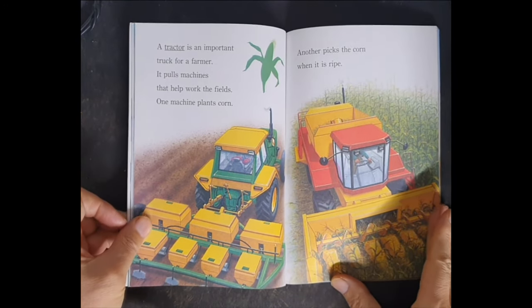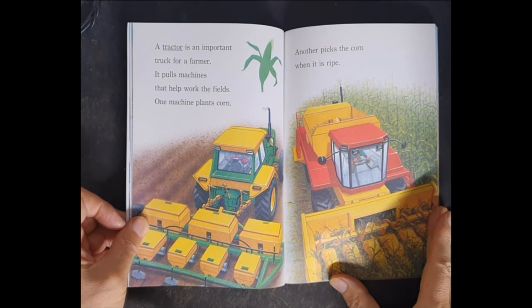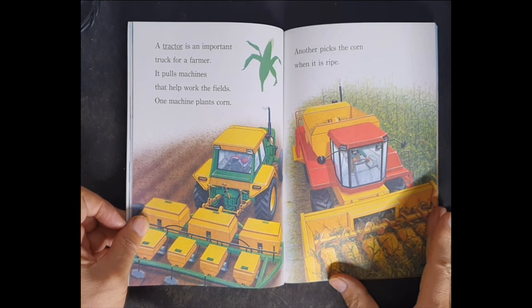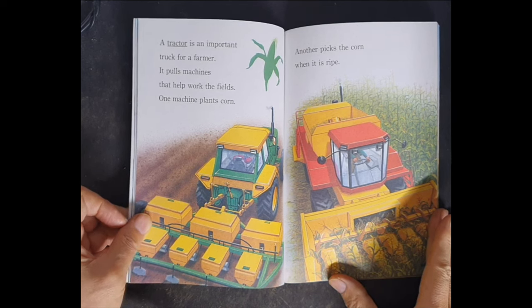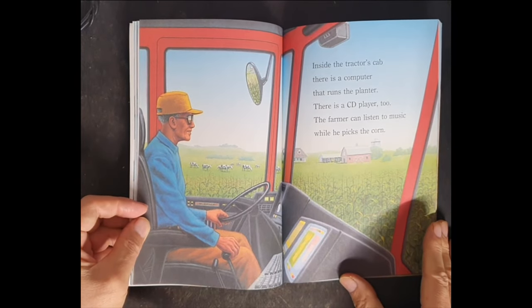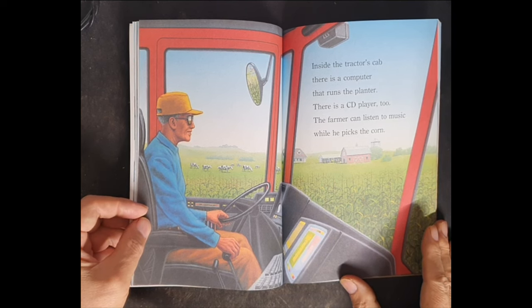A tractor is an important truck for a farmer. It pulls machines that help work the fields. One machine plants corn. Another picks the corn when it is ripe. Inside the tractor's cab, there is a computer that runs the planter. There is a CD player, too. The farmer can listen to music while he picks the corn.